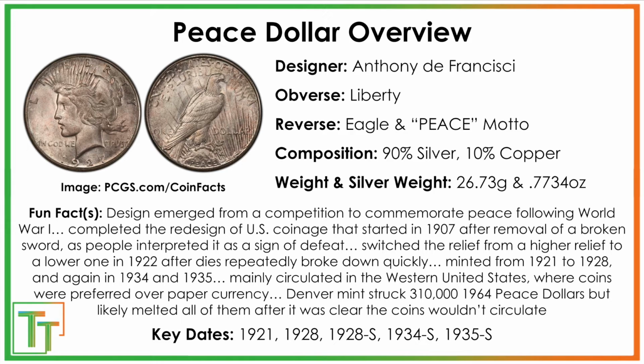You can pause to look at the key dates, but the design emerged from a competition used to commemorate peace following World War I. During World War I, there were rumors spread, especially in India by the Germans, that the British could not redeem any of their guarantees, that they didn't have the silver to do so. The British asked to purchase from the US a bunch of silver so that they would not have any problems doing so. It caused the price of silver to go up, and basically the states said, sure, we'll give you a bunch of silver under the Pittman Act.